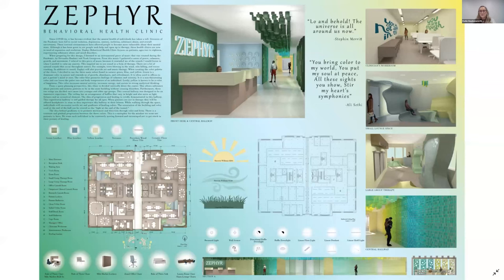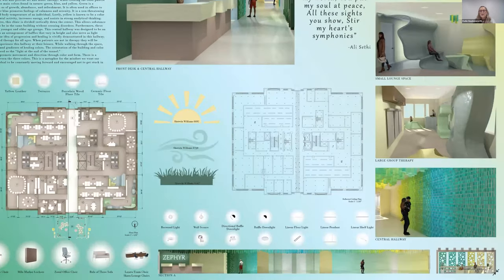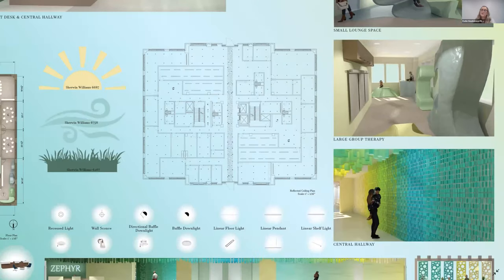Along the walls, there will be tactile art where people can interact and touch the wall and feel the wall, and all while listening to music. And while walking through this space, you'll see a gradient of color. These are the three colors that I use that are found in nature.